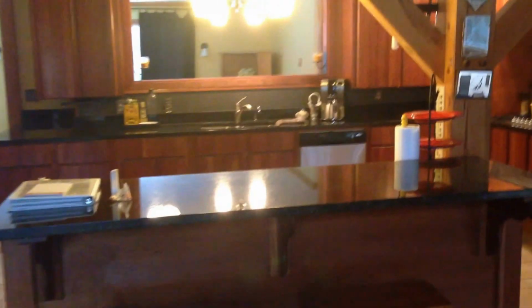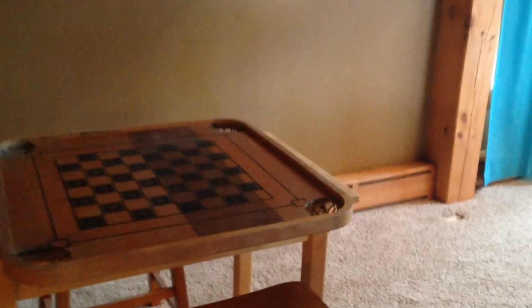So here we have the kitchen area. A lot of equipment here. Well, there's the chessboard that was upstairs at one time. Well, we got different types of electro equipment, which is probably not coming through very well. Beautiful, beautiful cabinets. Tile floor.